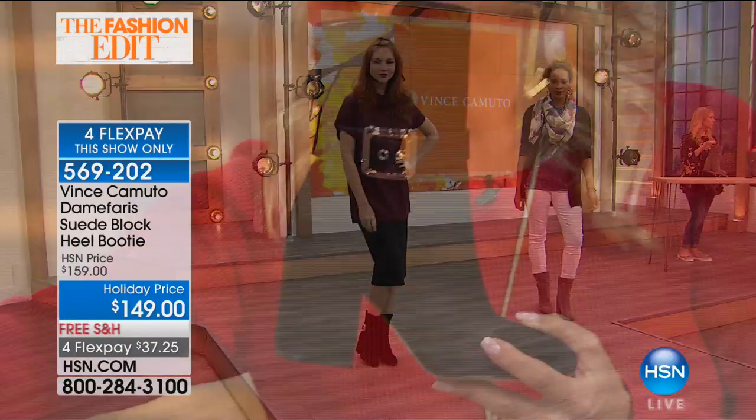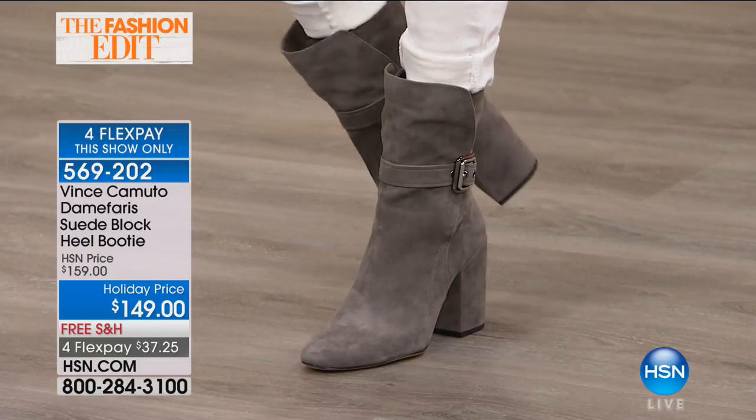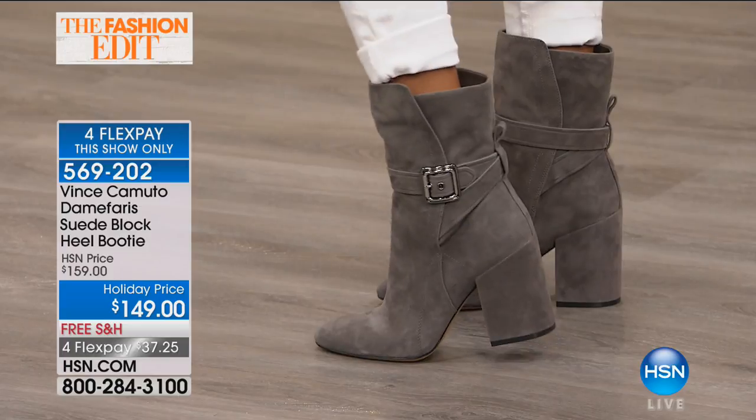I think this is very deceiving because it's totally covered with the suede. That's right. When you have that full suede heel, it looks like it's about 10 miles high. It honestly is not.